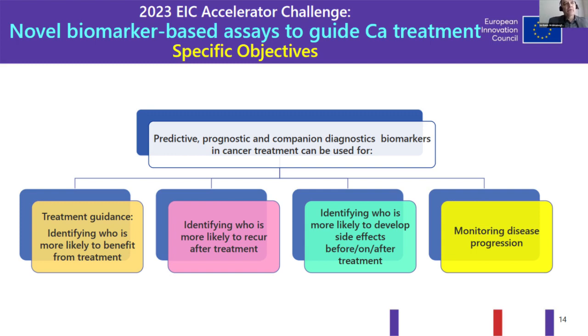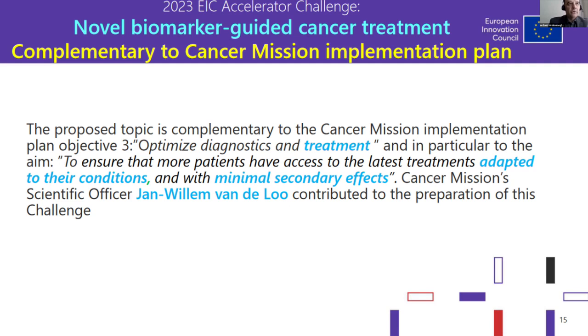Very, very briefly, you see the 4 aims that are of special importance for this call. As I said, to help the physician a lot in the treatment guidance, to identify who is more likely to recur after treatment, which is always a tricky thing. Who is more likely to benefit from the treatment, who is likely to develop side effects, and also, of course, to monitor the disease and know the progression of the disease. So all these biomarkers are covered with this call.